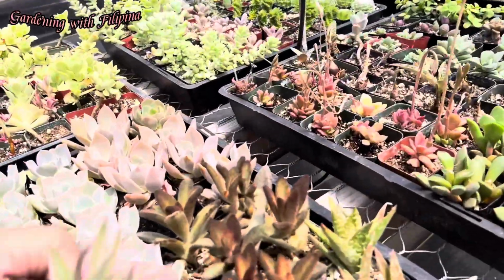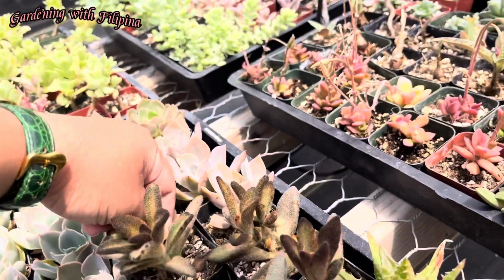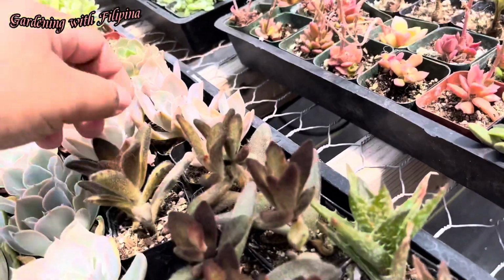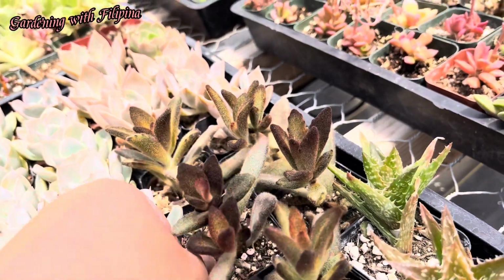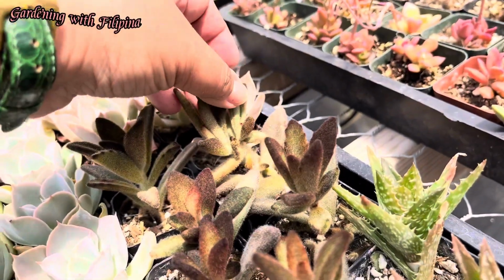I didn't realize that there's a smaller version of this. I don't wanna spend so much money for this one, so I'll pick the one that's in a small pot.